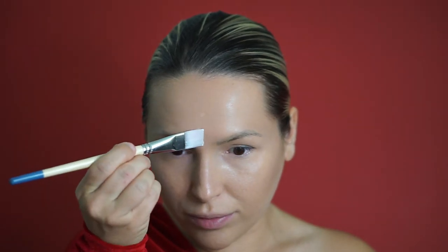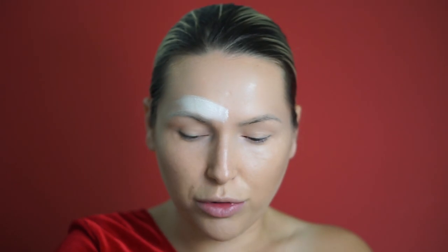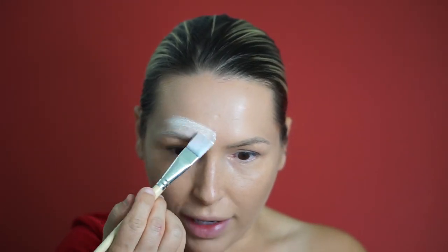Now that my face is all ready for the mask, I'm going to use this white brush. I'm going to see how it works. I don't have much experience working with body art makeup, because that's what it is. So I'm just going to basically wing it.